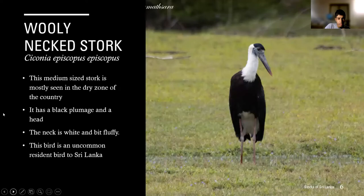So let's look at the woolly neck stork. In scientific terms, it's known as Ciconia episcopus. It's a medium-sized stork. It's mostly black in color, except its belly and its neck. Its neck has fluffy feathers, which gives its name. This bird is an uncommon resident to Sri Lanka, and is also known as the Padilimana in Sinhala. It's because sometimes it looks like a father in a church.